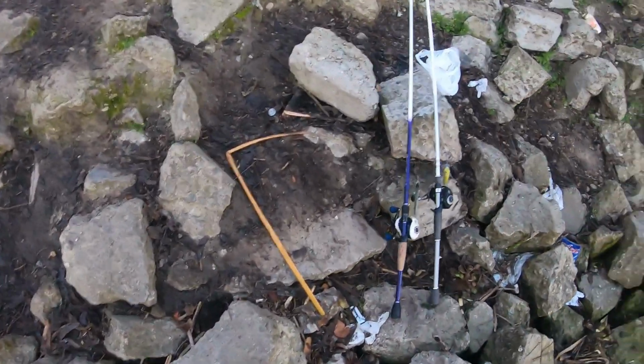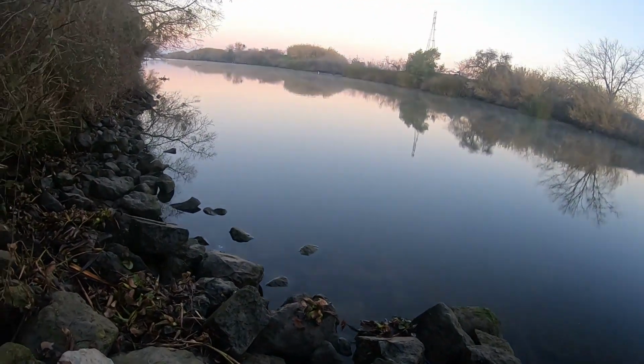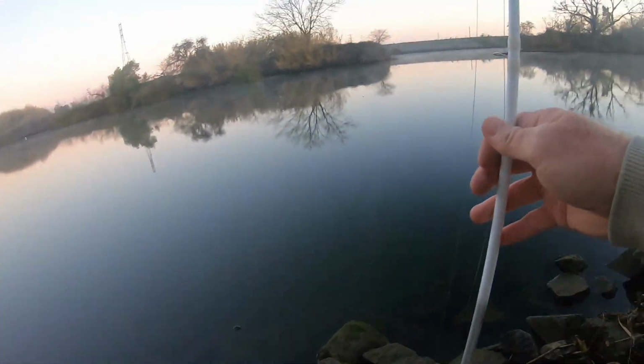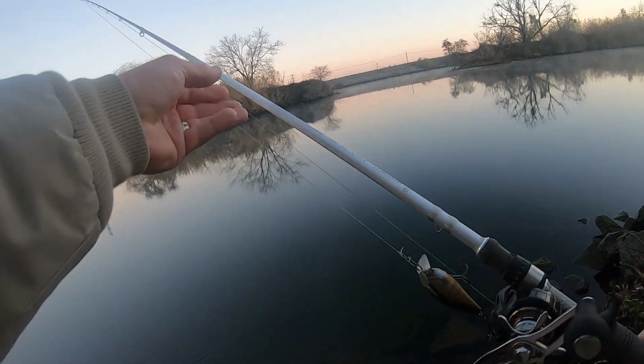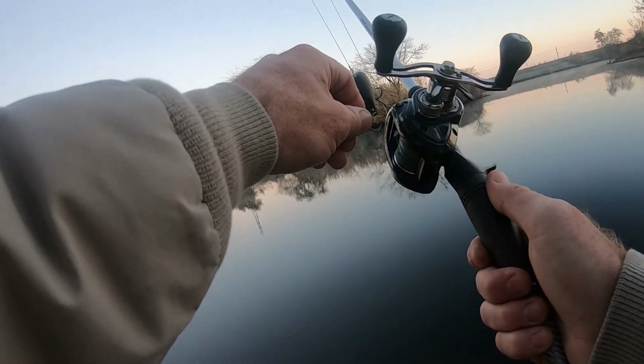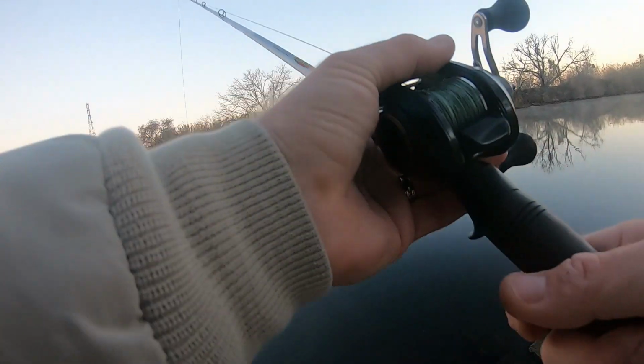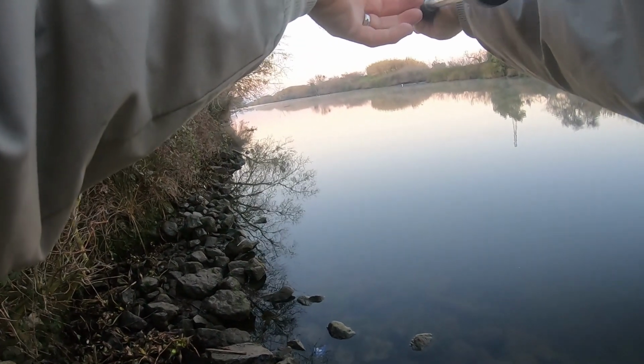Something's chewing right down there. I hear it. All right. Feel out the Gillikin for a little bit. Make sure I can see my line too, just in case. I don't have high hopes, but you never know.